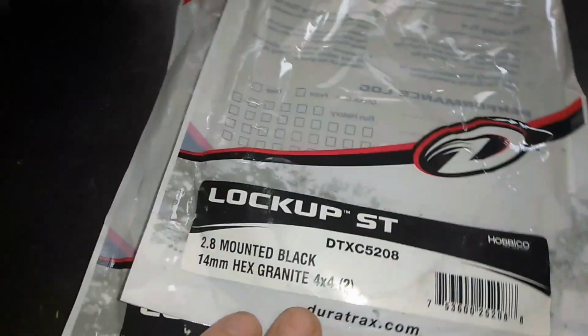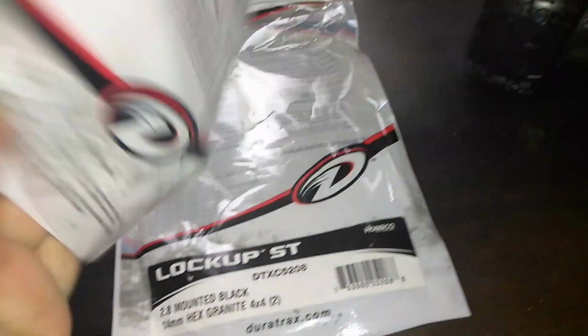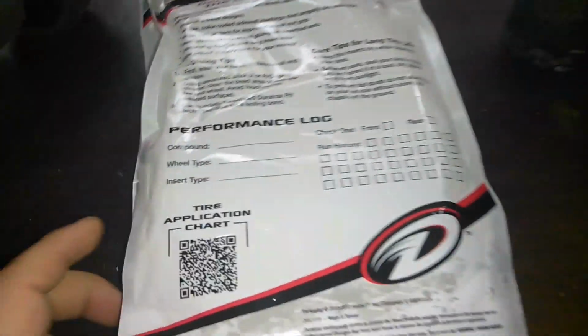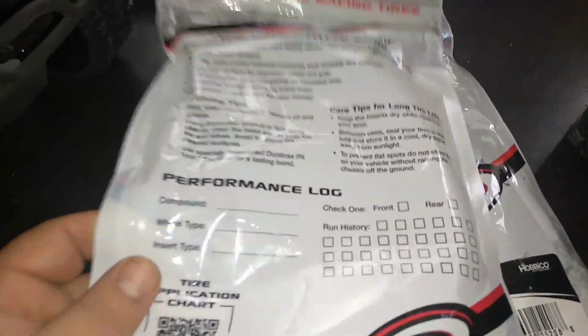So, yeah, I ordered the wrong ones. I need the 5252s, and I had the 5208s, which aren't bad, and it's perfect for my red truck. Although it didn't need tires yet. Those D-boots, they actually last for days. Anyway, this is cool here.